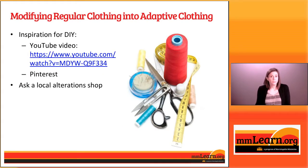And if you're up for trying a project, there are a lot of tutorial videos where you can learn how to take an existing shirt and turn it into an adaptive shirt. Like I said, we had somebody make these for us, and this is the link to the video that she used to guide her through that. I found a lot of information on Pinterest about adaptive clothes, and you could also, if you would like, take your own clothes or your loved one's clothes to a local alteration shop. I'm sure there's somebody there who will be able to make these changes and make their clothes into adaptive clothing.